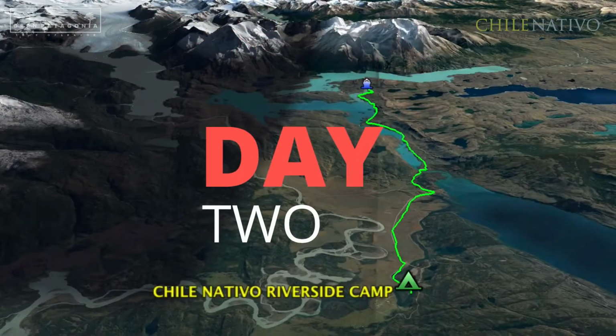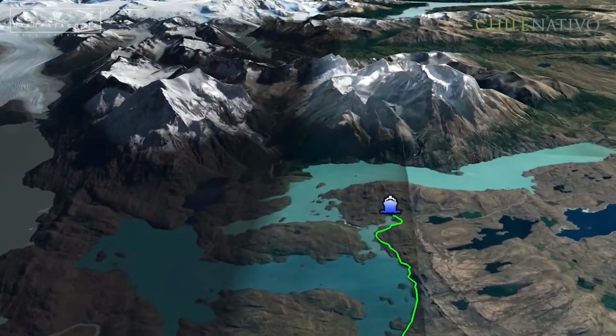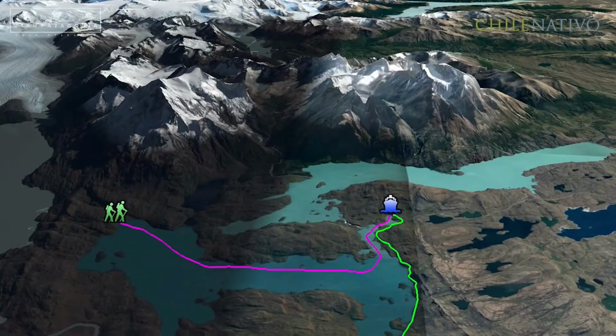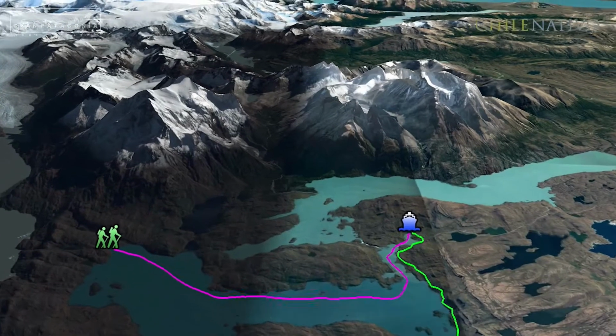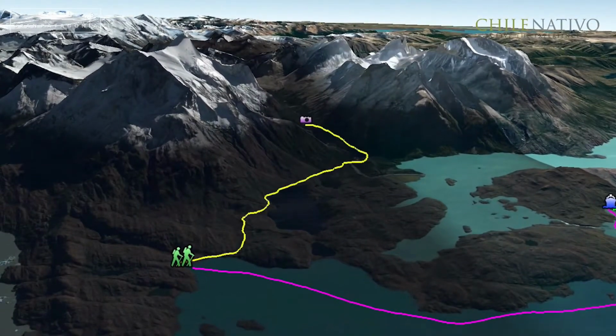Day 2. Transfer to Lake Peiwei, catamaran crossing and round-trip hike to the French Valley. We will take a short transfer to the Peiwei Lake and cross the lake by catamaran. From here, we commence our return trek to the French Valley.